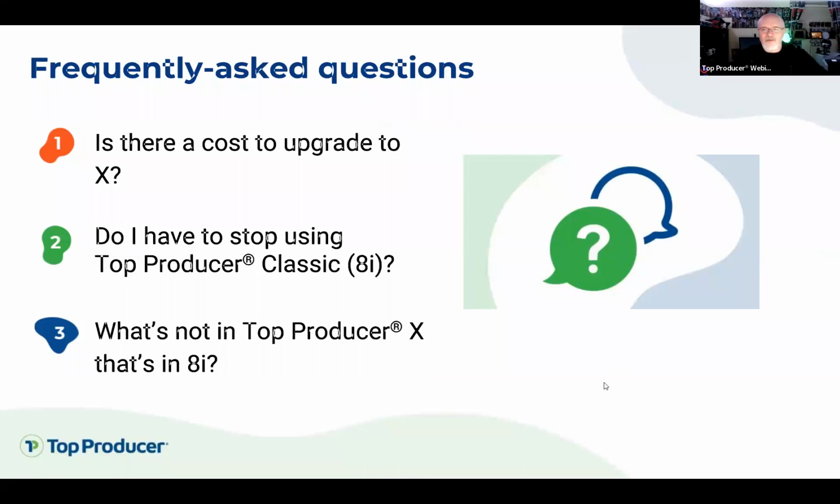Now, this one is a very, very frequently asked set of questions. I know we've already gone over number 3. What's not in X that's in 8i? Income expense tracker and printable media. They're coming, but you still can use it. I know I'm going in reverse order here today, Heather.